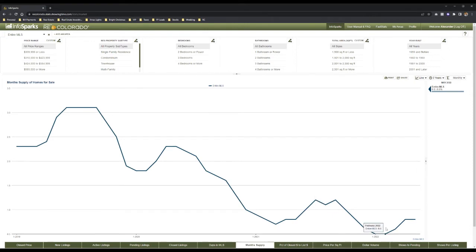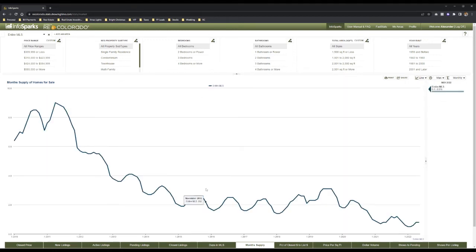Month's supply of inventory. So a lot of people benchmark the amount of inventory based on how many months it'll take to sell all of those properties. Right now we're at 0.8, so that means 3 weeks' worth of inventory. We were at 0.5, so 2 weeks' worth of inventory on the market. Now we can look at historically, if we go back to 2010, these are all-time low numbers.